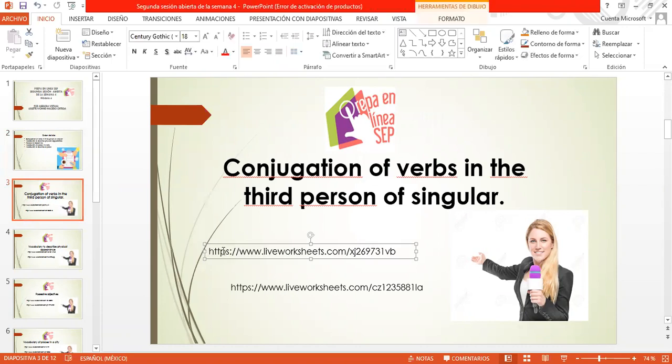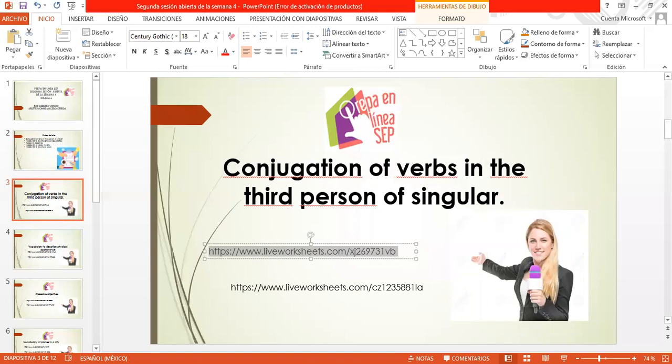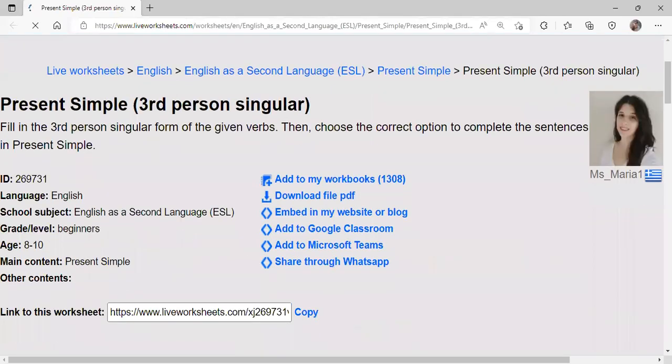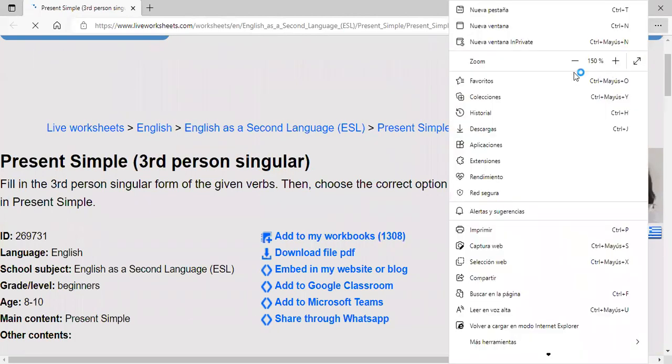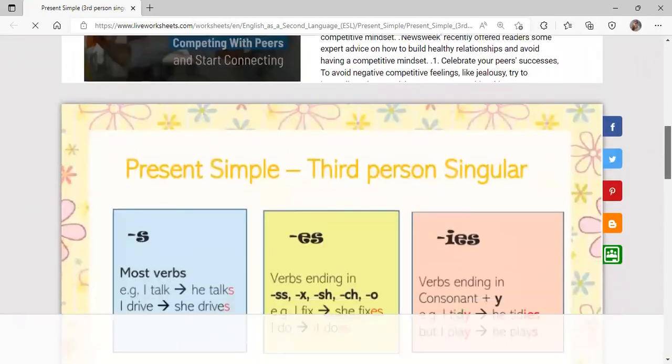Let's do an exercise for conjugating the verbs in present simple, singular, guys. I'm going to post the link in the chat. Please give a click to that link and let's see what we'll see. We have an exercise. I'm going to make it smaller because the screen is enlarged. Now it's okay. Look at these, guys.